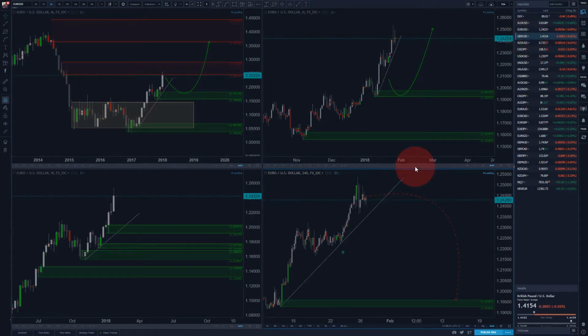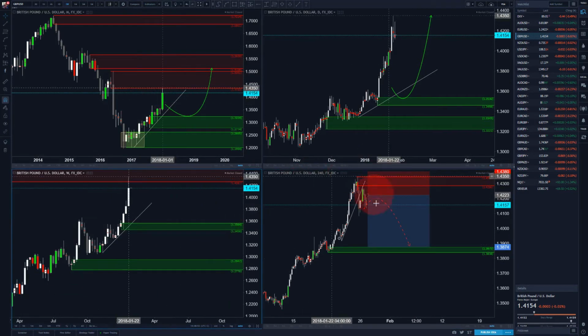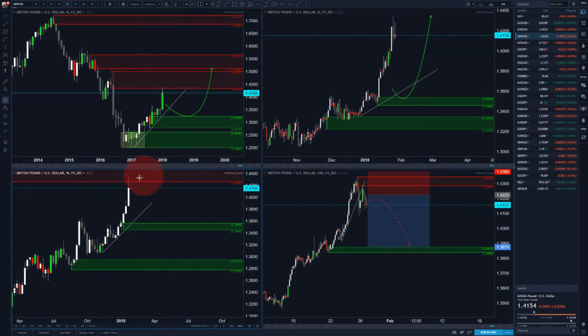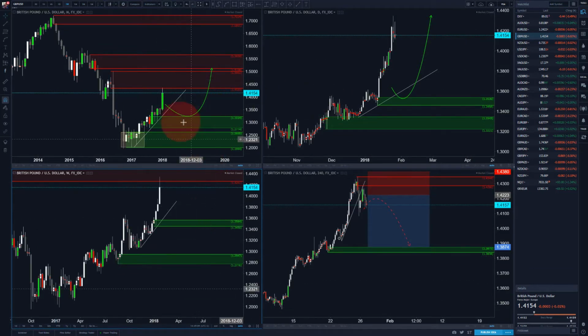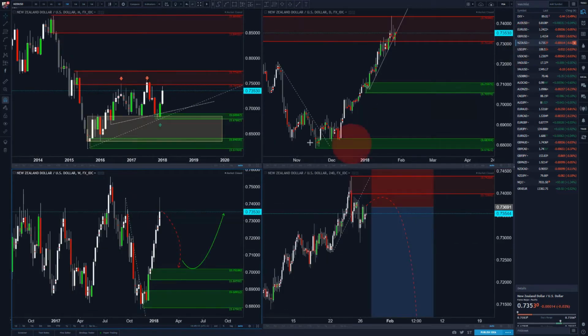Similar situation on the GBP as well, arriving to the strong supply zone. It's already breaking lower on the 4-hour time frame, so there could be possibilities to take some short-term shorts, but in the long term it's only longs. But it's too late. It's not so clever to buy on these highs. So now I'll be looking for shorts.